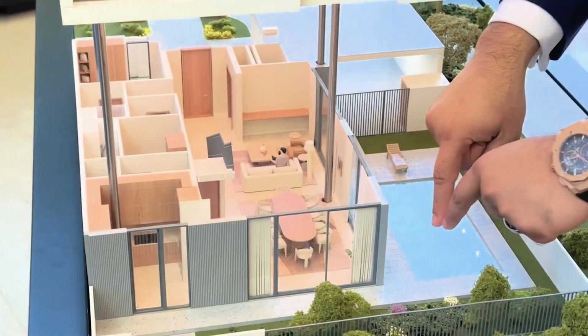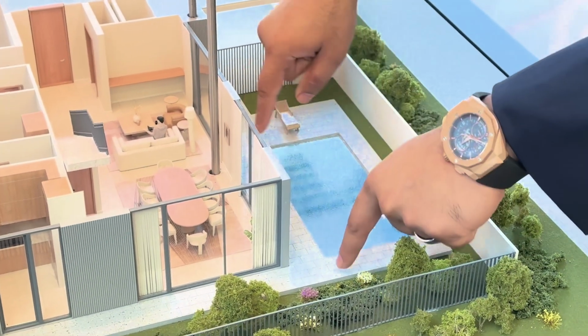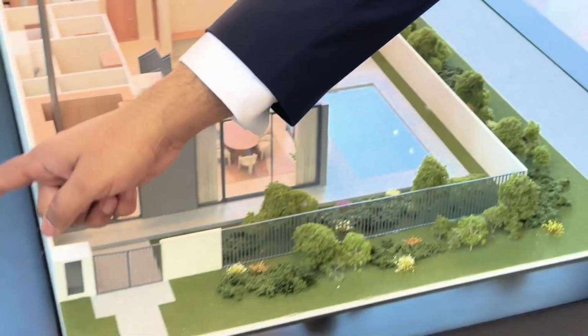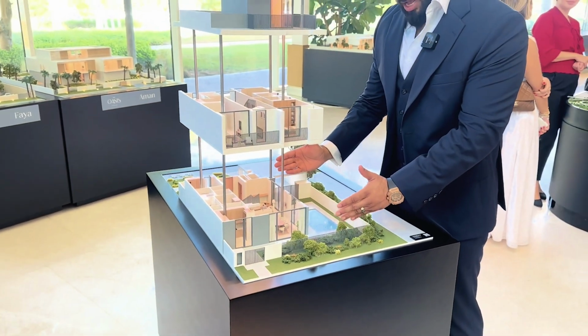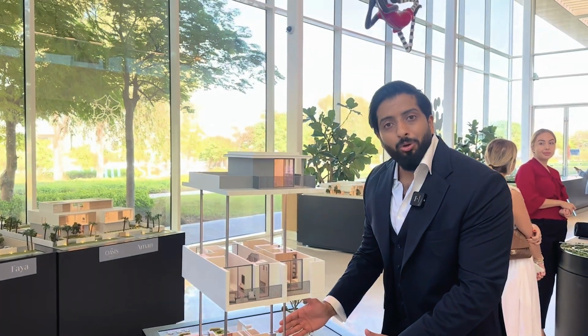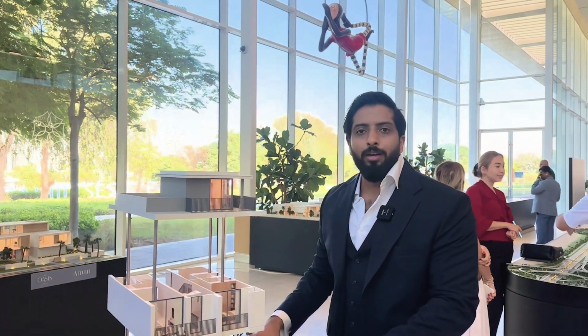Because normally you see these independent villas with really narrow, like 1.5 meters over here, 1.5 meters all along. It's wasted space. Over here, what I love is there's not a single inch of wasted space. It's a beautiful floor plan. And this is what we should be investing in, products with a good floor plan.